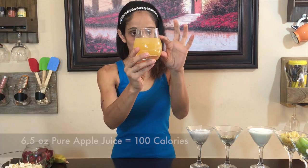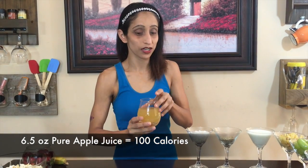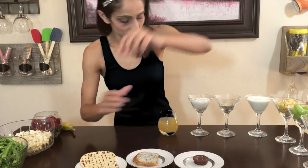Let me show you, this is apple juice. A glass right here, half full, just about 100 calories of apple juice. And I also wanted to compare what apples would be. So I have apples here. These are medium-sized apples, 2 of them, 100 calories. So 2 apples, 100 calories, versus this glass of juice, again 100 calories.